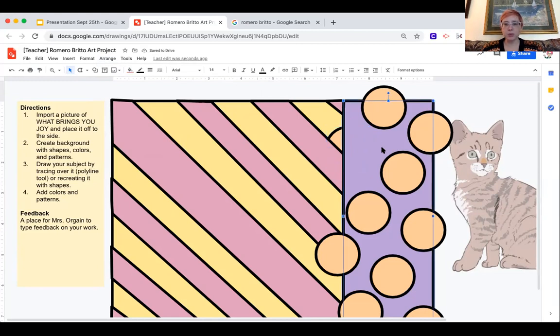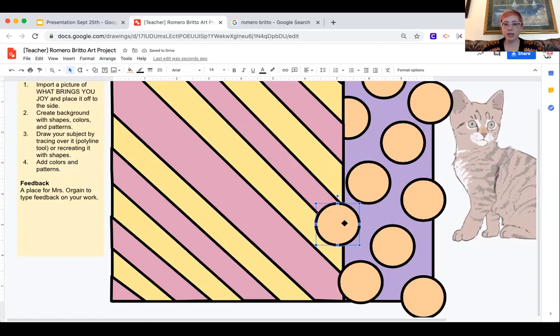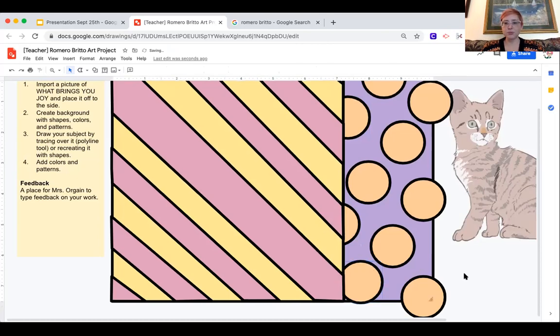So I'm gonna click on the purple now, control down, go back to my circle. There we go, see? It's on top of the yellow, below the yellow. And now it looks like it's part of it. That's so cool, Ms. Orgain. You're right. Control down, control down, control down, control down, and so on. One more because it's still technically on top of the yellow.